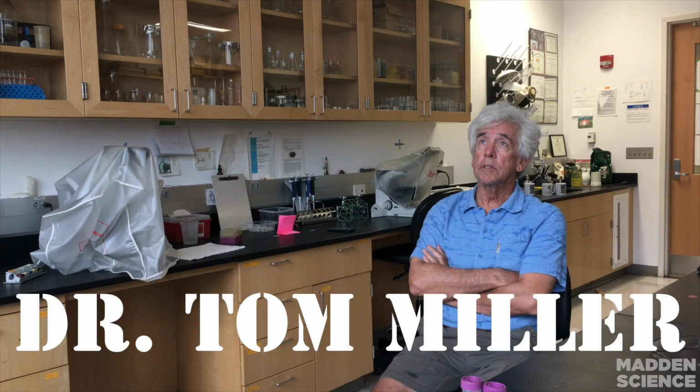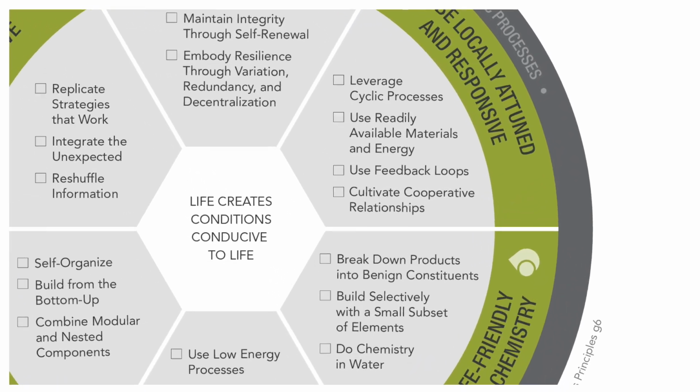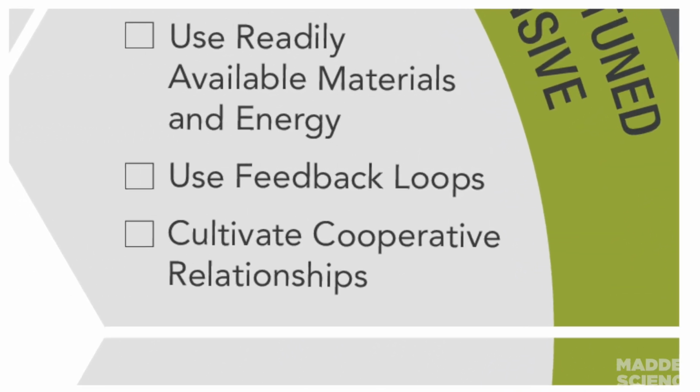This worked with cultivating cooperative relationships, most importantly with our two experts, in biology Dr. Tom Miller and in biomimicry Stefan Kolle. And following up with use feedback loops. Those feedback loops were both close and a little bit more distant. The close ones being, most importantly, my wife Liz, who allowed me to spend time on this project and gave me lots of helpful feedback.